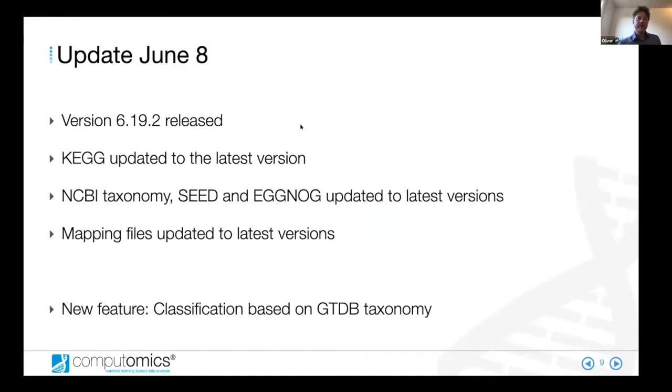Okay, very brief update from 2 weeks ago. So a new version of MEGAN was released, and now KEGG has been updated to the very most recent version. So if you're interested, or if you're already a MEGAN user, now is really a good time to do an update and start your analysis.